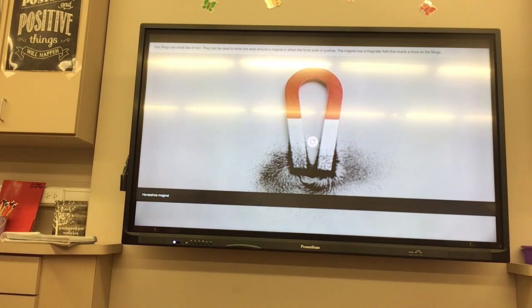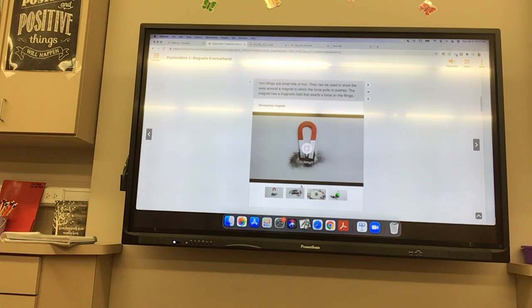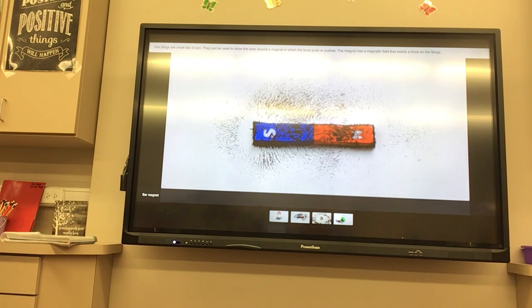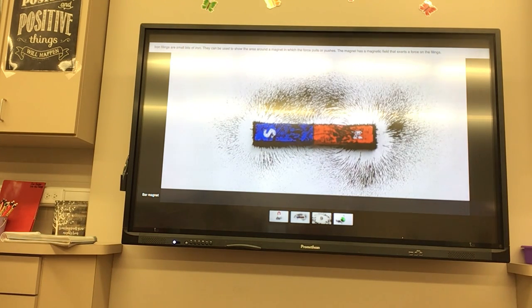Okay? So now let's look at a bar magnet. Take a look at this bar magnet. One end is the North Pole. The other end is the South Pole. Notice that as iron filings are shaken onto the magnet, they arrange themselves in patterns, almost like magic. The filings are arranging themselves in the magnet's magnetic field.